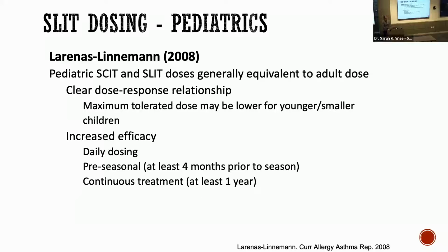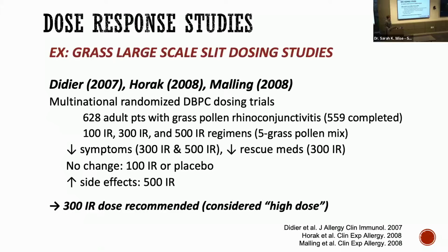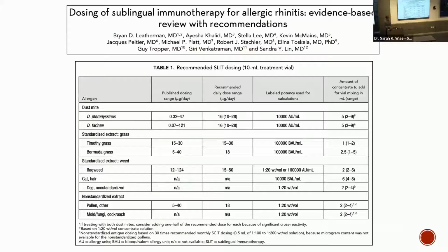Also for children, the pediatric immunotherapy doses are generally equivalent to the adult dose. So we don't have to do special calculations for pediatric dosing. But sometimes in very young children, they may not be able to tolerate the maximum adult dose. I'm going to skip just by this.